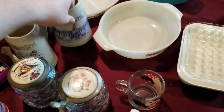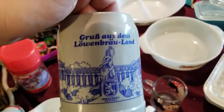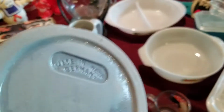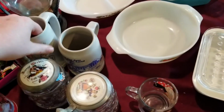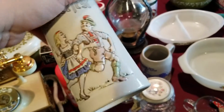This is another cool one. This is from the Löwenbräu Munich brewery. The cool thing about this one is what it says on the bottom. Made in West Germany. So this is pre-1989, before the wall fell. This one as well, this Oktoberfest mug. It's made in Brazil.